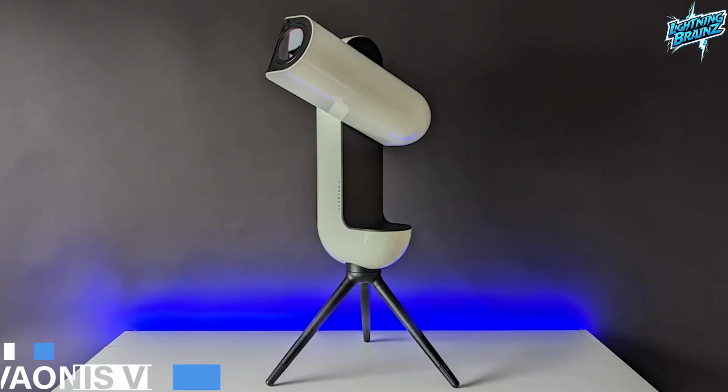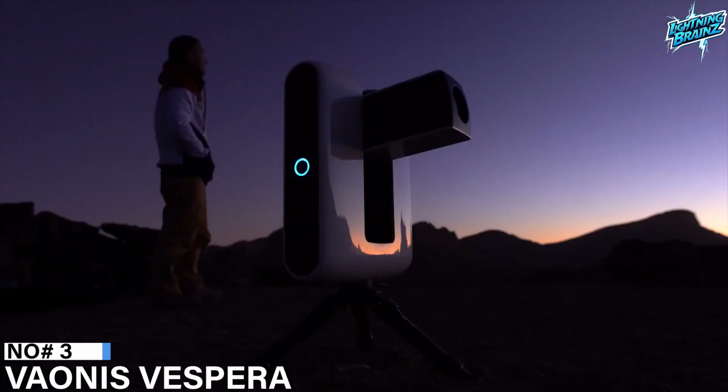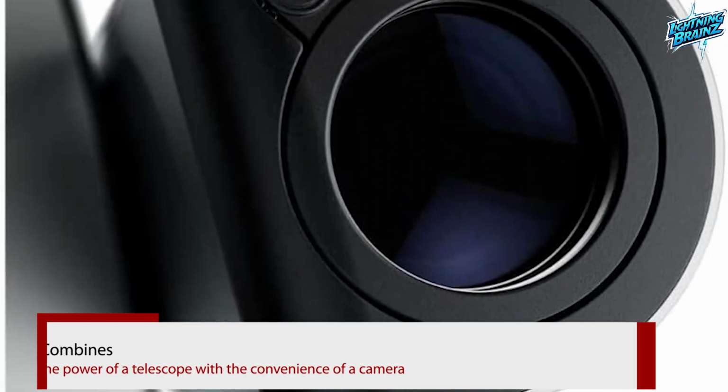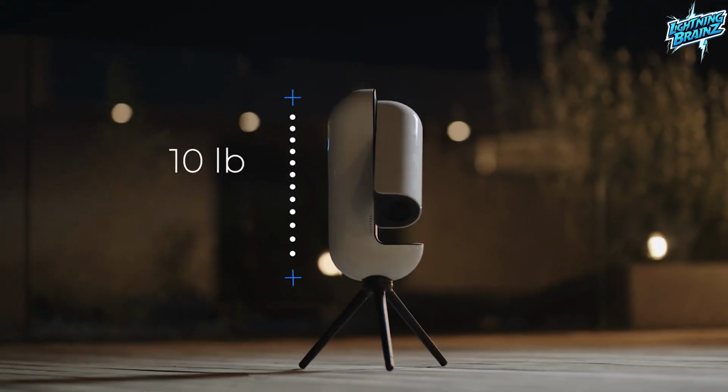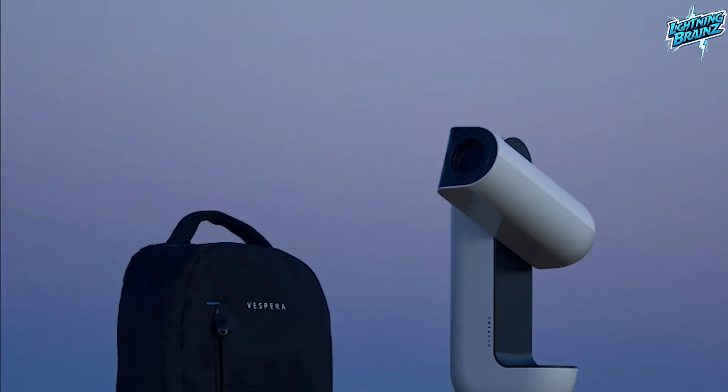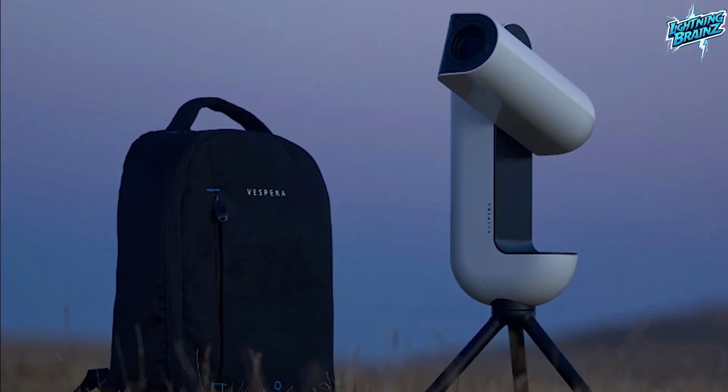Number 3. Vaonis Vespera. Introducing the Vaonis Vespera Smart Evolution Telescope, a revolutionary device that combines the power of a telescope with the convenience of a camera. Weighing only 10 pounds and standing at 15 inches tall, Vespera is designed for easy portability, fitting snugly into your backpack for on-the-go stargazing adventures.